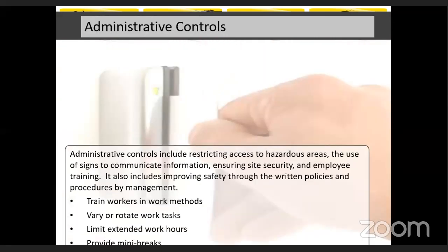Administrative controls include restricting access to hazardous areas, the use of signs to communicate information, ensuring site security and employee training. They also include improving safety through written policies and procedures by management. So we train workers in work methods, vary or rotate work tasks, limit extended work hours, then provide mini breaks.